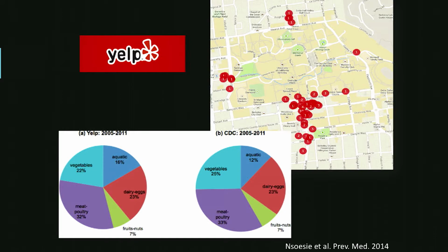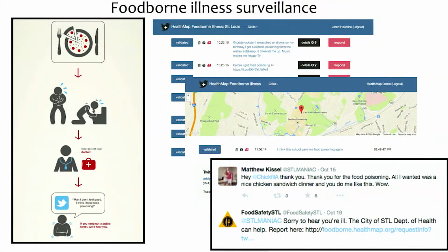And when we spoke to the CDC initially about this, they were like, there's no way that a consumer knows what caused their illness. When we started drilling into it, the ingredients that consumers implicated versus what's implicated by the CDC are stunningly matched. We almost didn't believe the data. And so from our perspective, the consumer, the patient, is much smarter than we give them credit for, and we start to think about other opportunities to engage patients.